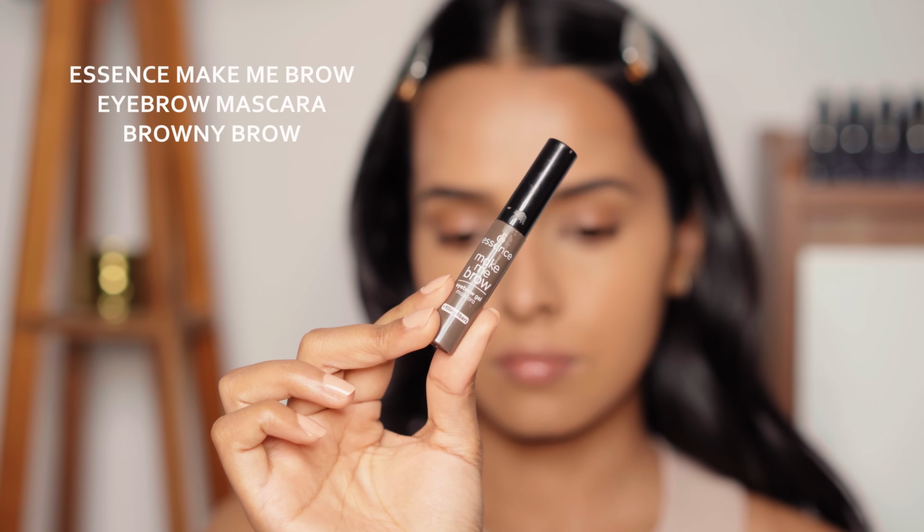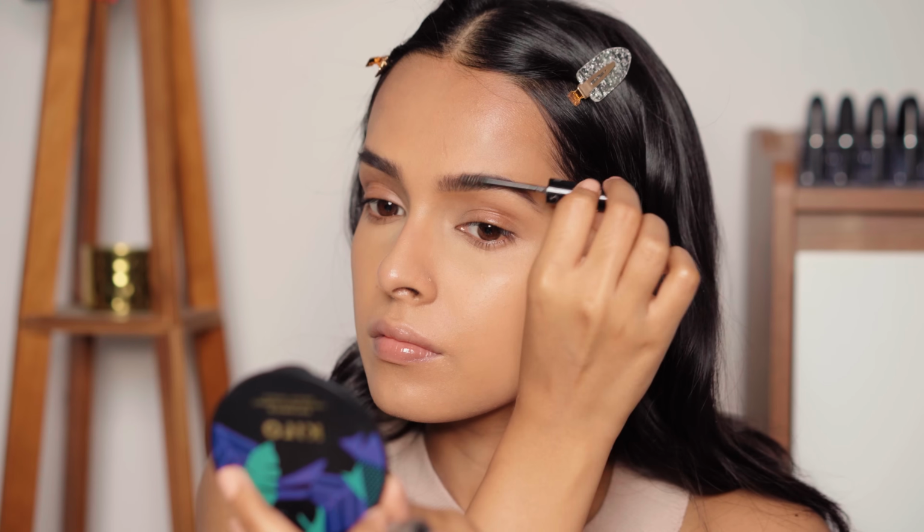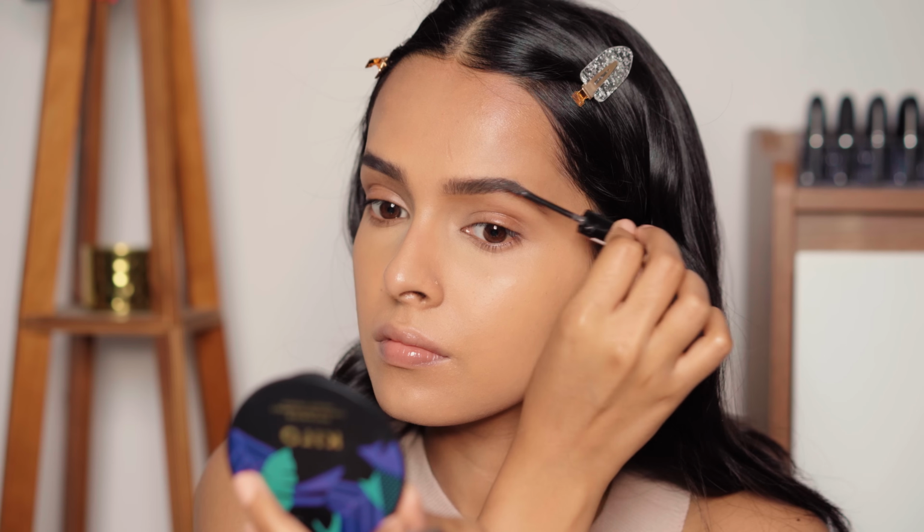And next I am going to use this Essence Brow Mascara. This is my favorite. This will just make your eyebrows look more feathery. They're not going to look like block brows.